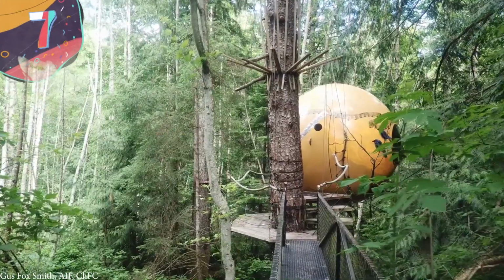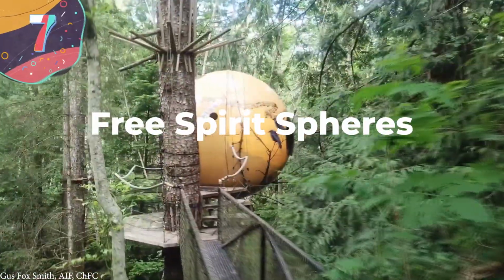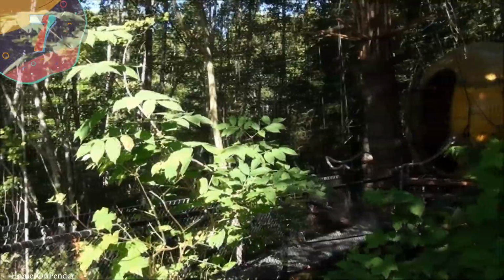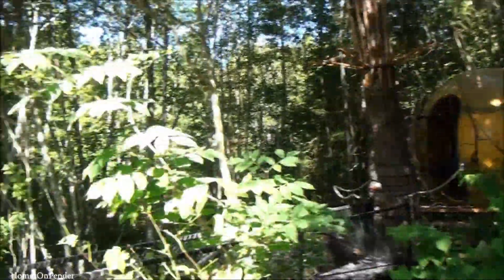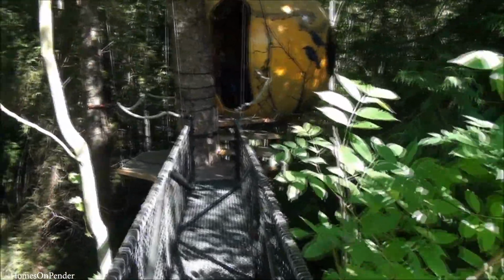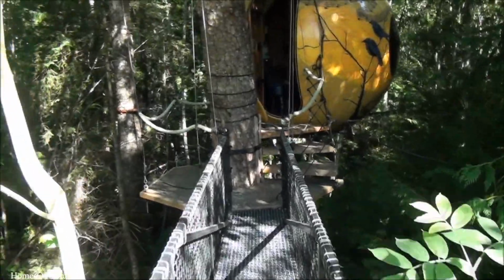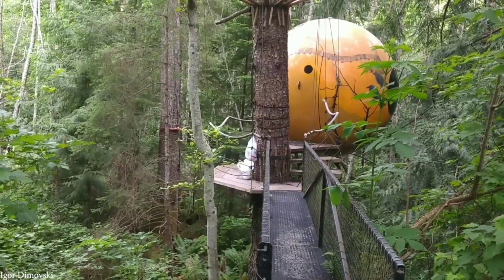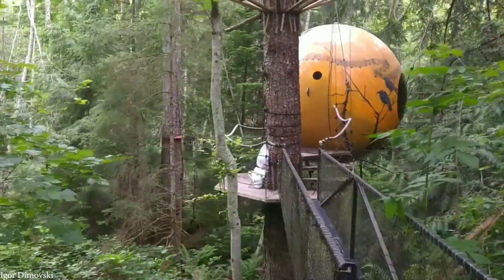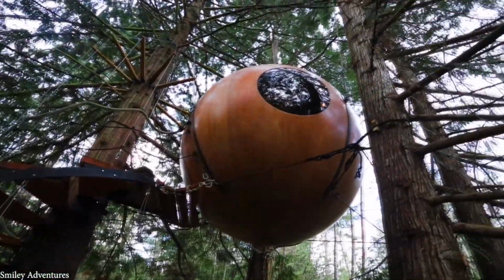Number 7. Free Spirit Spheres. The Free Spirit Spheres are a marriage of treehouse and sailboat technology. Wooden spheres are built much like a cedar strip canoe or kayak. Suspension points are similar to the chain plate attachments on a sailboat. Externally, the spherical nut shape is certainly well adapted to life in the forest. The suspension ropes, which stretch, also absorb some of the force.